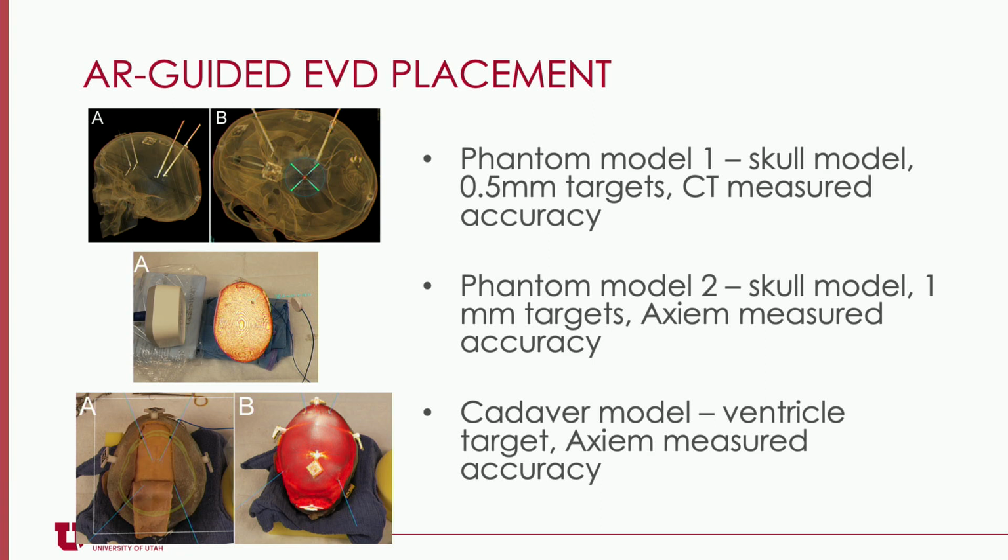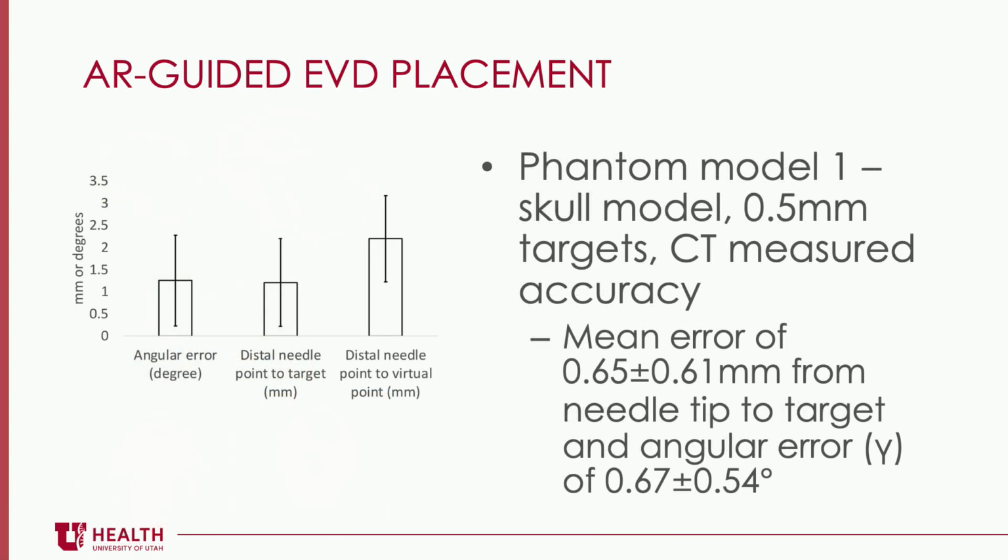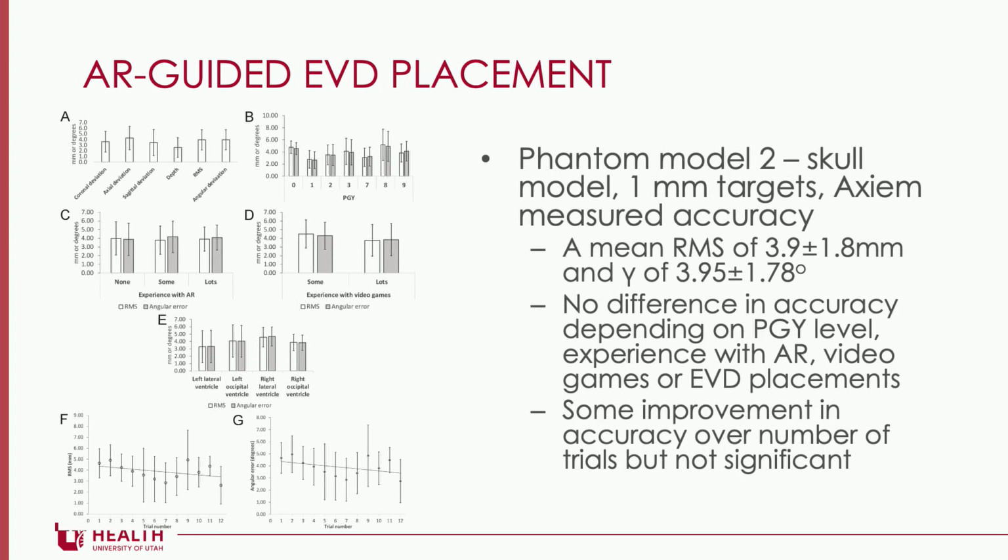We tested it in various phantom models, two specific phantom models where we used different methods to measure the accuracy of the hologram system. And then we used it in a cadaver model to test whether we can place the catheters into the ventricles accurately. So we found with our first phantom model in augmented reality that it was highly accurate. We could get accuracy within 0.5 to 1 millimeter. So we could basically hit targets very accurately by using this system. And I'll have examples of what this looks like.